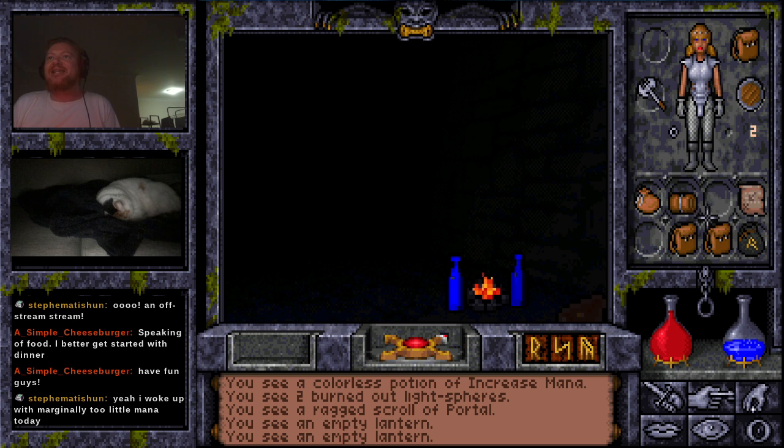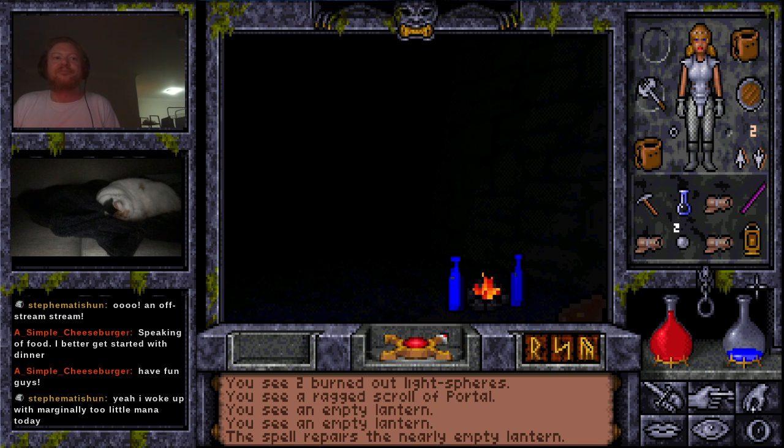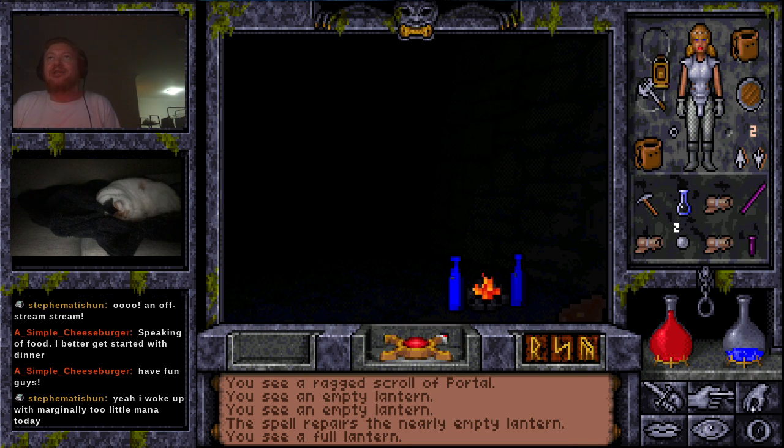Okay, mend this lantern. It is broken because it doesn't have any fuel in it. The spell repairs the nearly empty lantern. Okay. You see a full lantern. Hey, not bad. Yeah, I woke up with marginally too little mana today. Same, Steph.